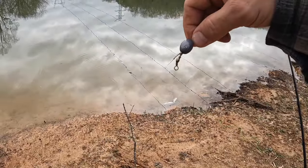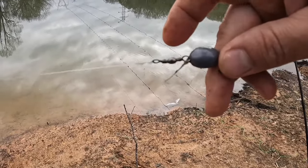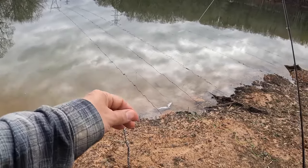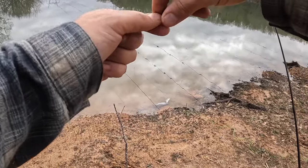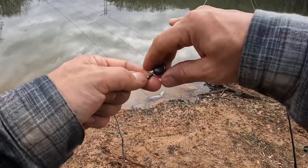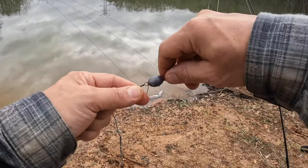As for the weight and the setup, this is what they call a Carolina rig, which is a swivel so that your weight doesn't slide down to your hook. And then this is called a leader, which is just an extension of line. Depending on depth and things like that, you'll change the length of the leader. And you can get familiar with using leaders a little bit more as you just fish more.